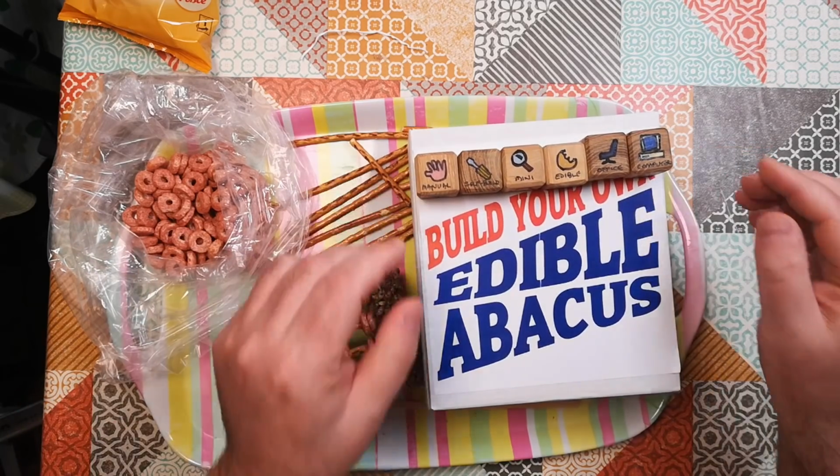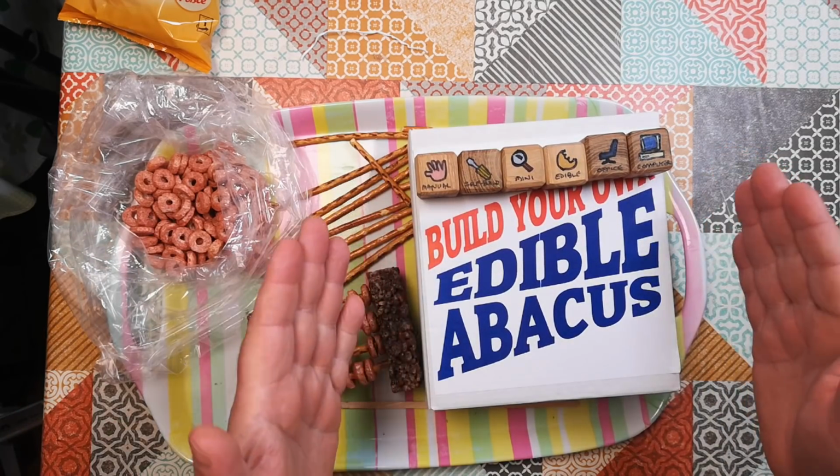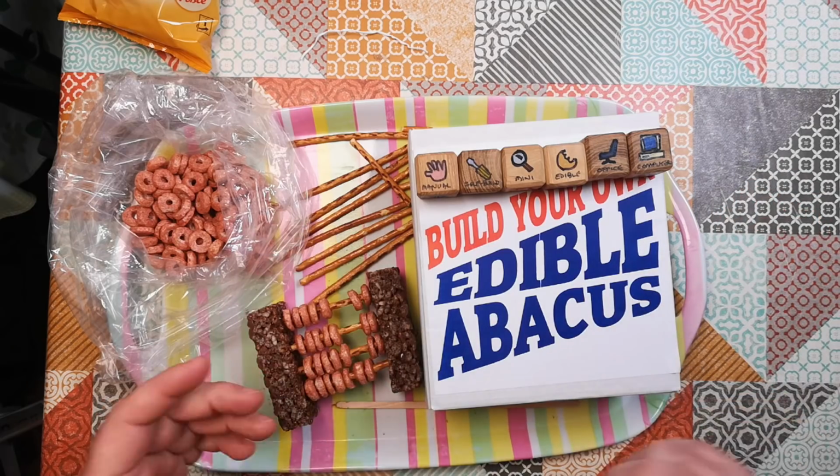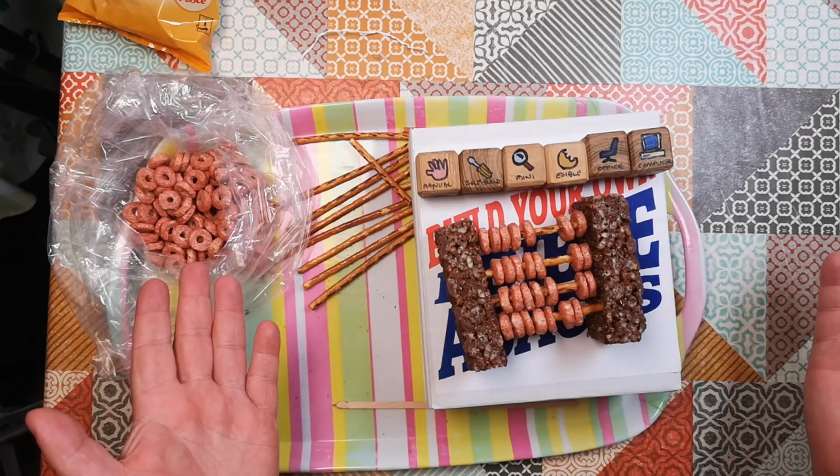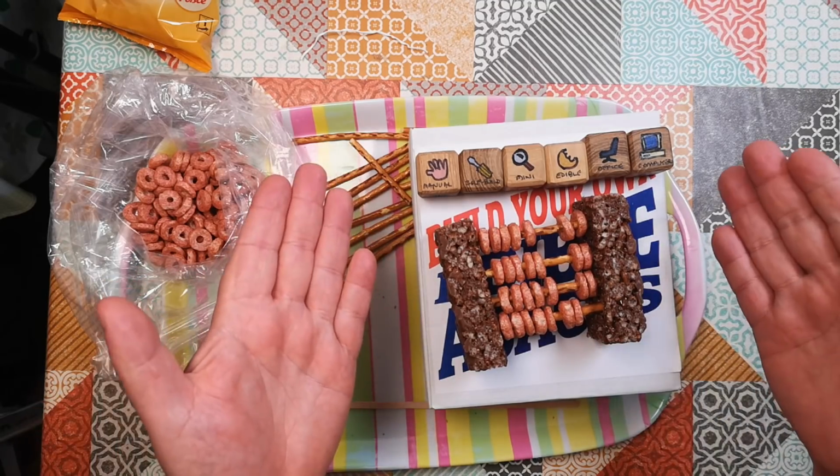So there we go. That was the first time I've tried to use these Invention dice kind of in earnest. I think the project was a bit stupid, really, but there it is. It is an edible abacus kit. I made what it told me to make.